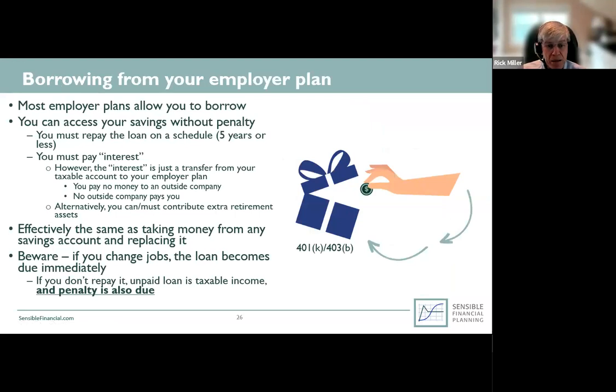Now, if you need money, you can often borrow it from your employer plan if the employer plan allows you to borrow. And there's an opportunity cost, but the opportunity cost is that your money is not invested. And so just as with any account you might withdraw assets from, you're losing the investment earnings. When you put the money back, you are charged interest, and I'm putting the interest in quotes because it's money that comes from your taxable account and goes into the tax deferred account. So it's your money in both cases. You're not paying an outside party that interest. So it's not a cost to you.